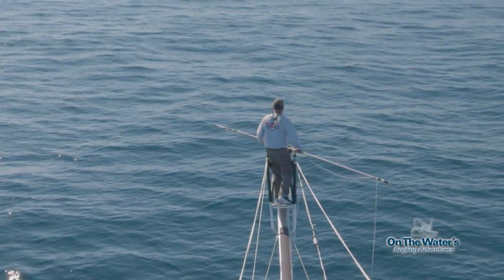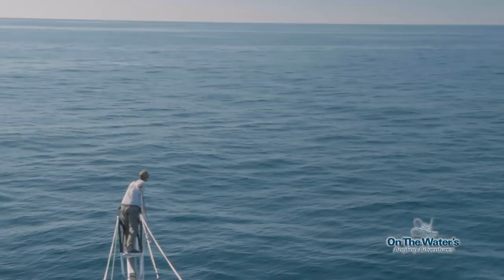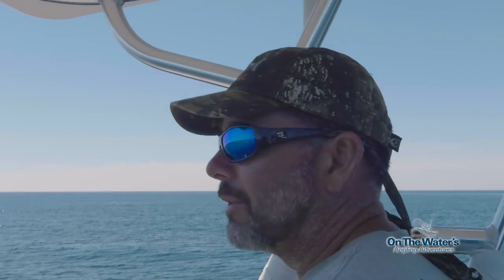Fish feed in the morning nearby, and they seem to want to swim east over the course of the day. So we'll continue east chasing the bunches. And then just about sunset, they turn back around. They start heading back right into the sun to the west, making it very difficult to catch with the glare.